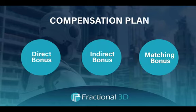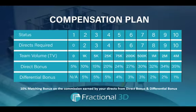Now, leaders out there, you want to know, how do you get paid? How do we make money? We've got direct bonuses, indirect bonuses, matching bonuses, and we do have differentials. I'm not going to go into this really deep; that's for a training session. But I want to highlight that this is one of the most powerful things you'll ever see. What we have is status levels.